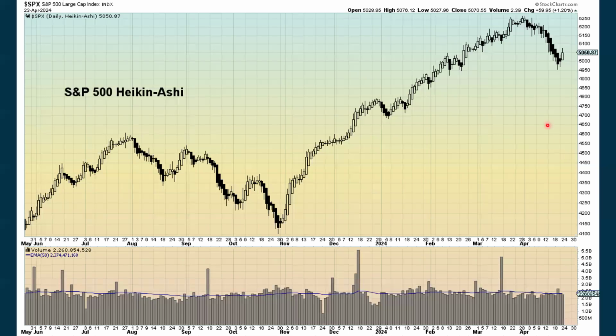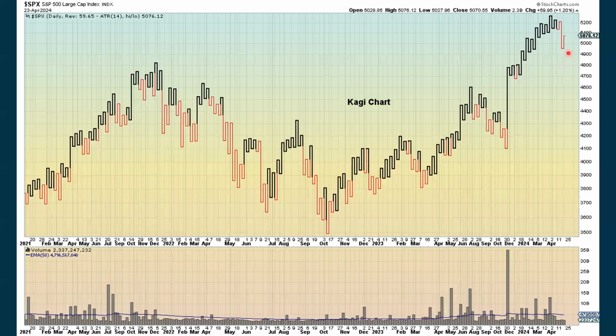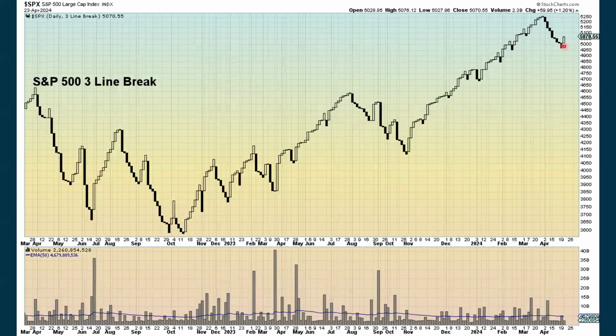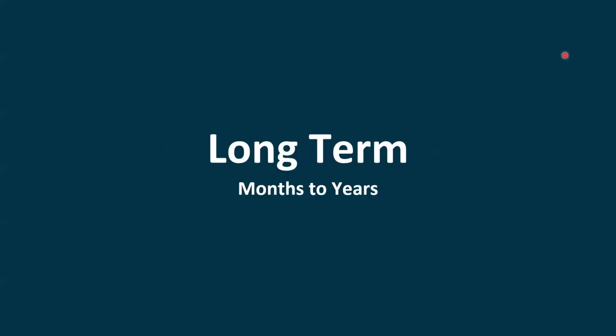We're seeing a little bit of an improvement here with the Heikin Ashi with an open candle. We're still negative with the Kagi, but pointing up. We're still negative with the Renko, and we're turning a little bit more positive with the 3-line break.